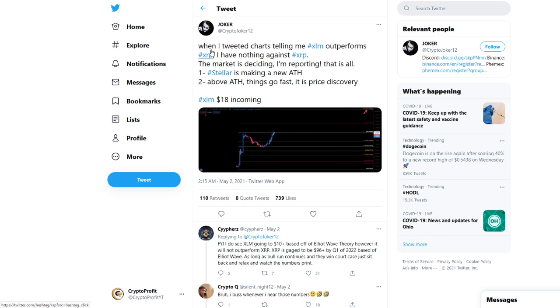We do take a look. So when I tweeted charts telling me about XLM outperforms XRP, I have nothing against XRP. The market is deciding. I'm reporting that as all. Stellar is making a new all-time high, and to above an all-time high, things go fast. It is a price discovery. XLM, $18 incoming. Well, this didn't age well. That was May 2nd, 2021.